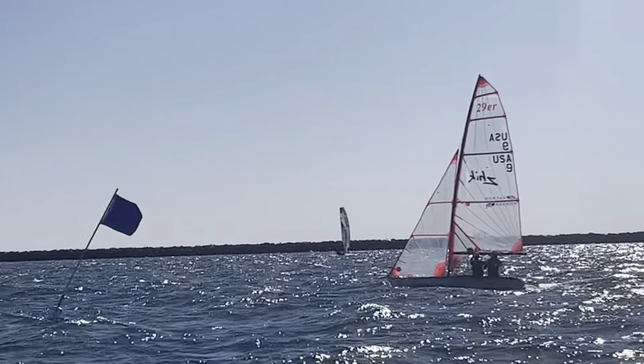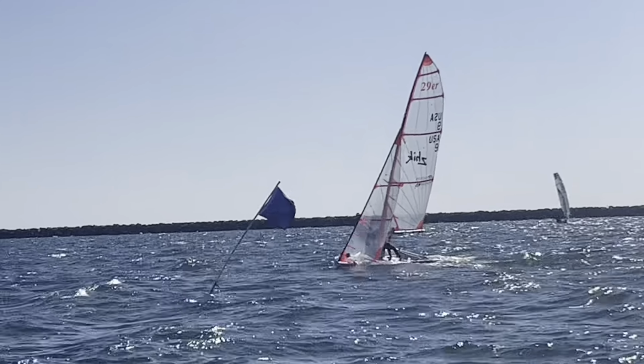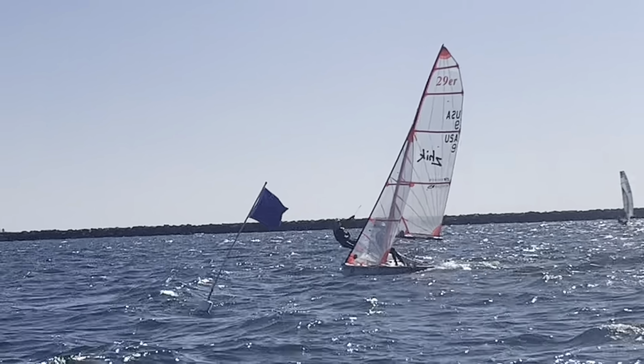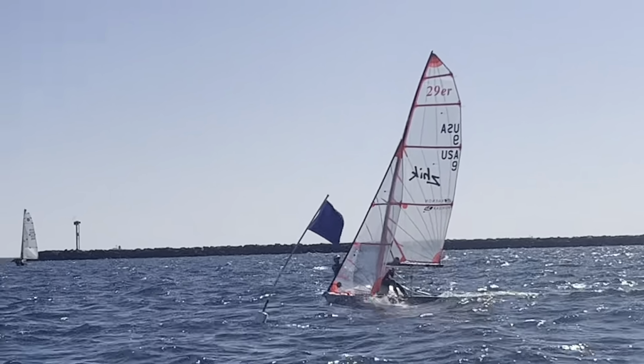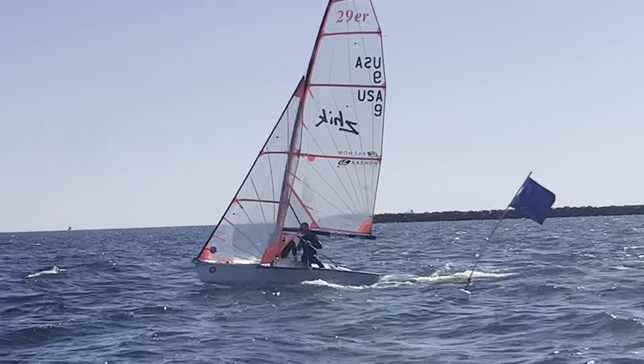These guys look really good. Jib's breaking evenly. It might be luffing at the top a fraction, which is kind of the way it is. That was a great tack. He comes out of the tack, fills the main, and then you see him burp it pretty big.